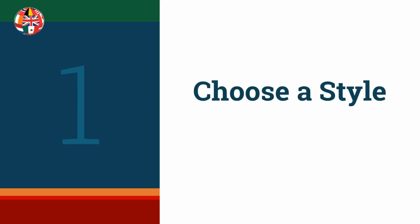Before you begin writing your research report, or if you're doing accreditation, your 4-generation report, it's important that you choose a style for your source citations. There are many different style guides out there that you can choose. ICAPGen does not require any specific style guide.